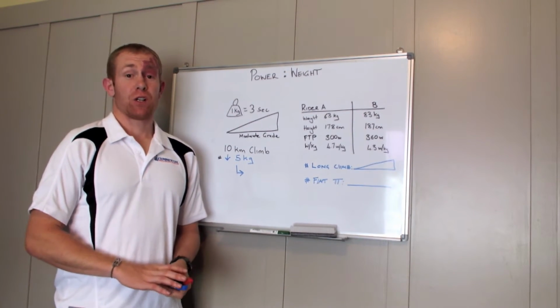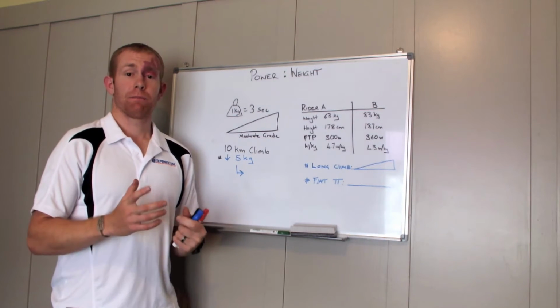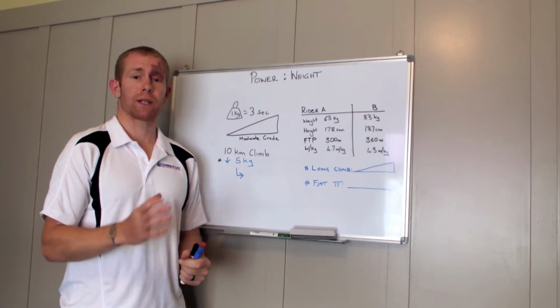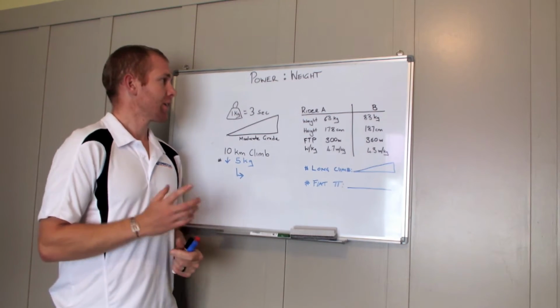Power to weight ratio. Most people have heard of it. Most people don't really know what it's about or don't grasp the concept of what it can mean for your riding. So let's take a look.